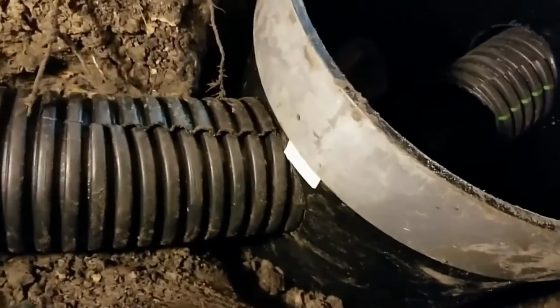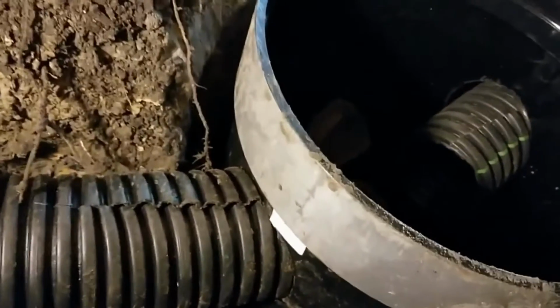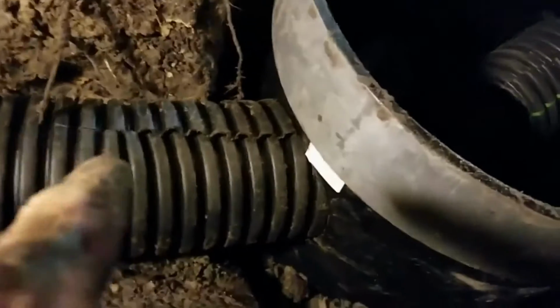We also surround the pit with gravel. You can see that gravel down there. We put gravel all the way around the pit, and we also perforate the pit to allow water to come in so that pit doesn't float up like a boat. Sorry, I can't get the camera far enough away to show you everything that needs to be seen here. But you can see I've brought the footer pipe into the sump pit. You can see it right there.